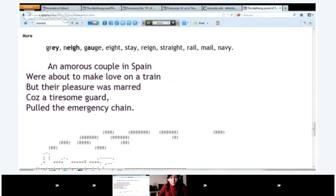Okay, have another go. But their pleasure was marred, cause a tiresome guard pulled the emergency chain. Who is the guard? A guard is like a police officer. On a train, there's sometimes a guard's van, the final carriage, but not so much these days because of modern rolling stock. In the old days, there was a brown-coloured wooden wagon at the back, which was the guard's van. I think you can still see them in the US.